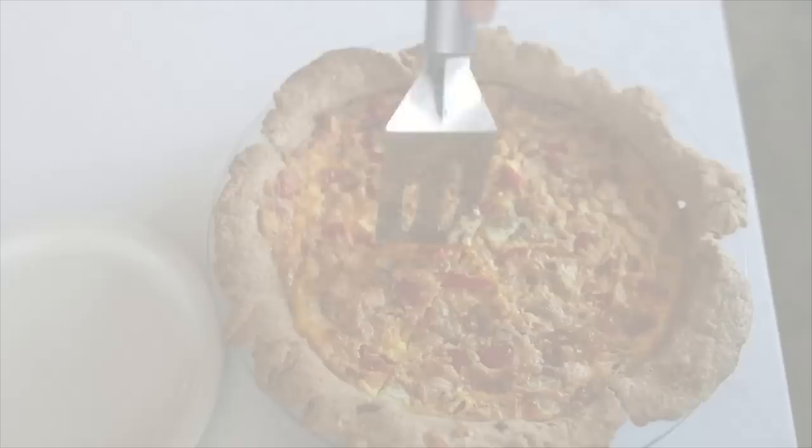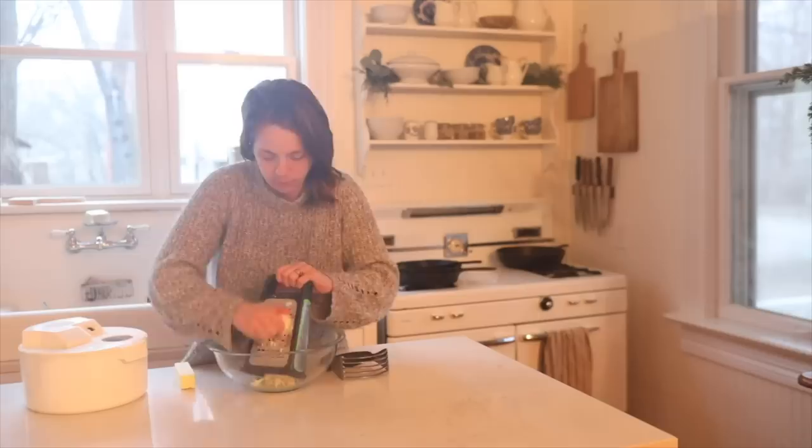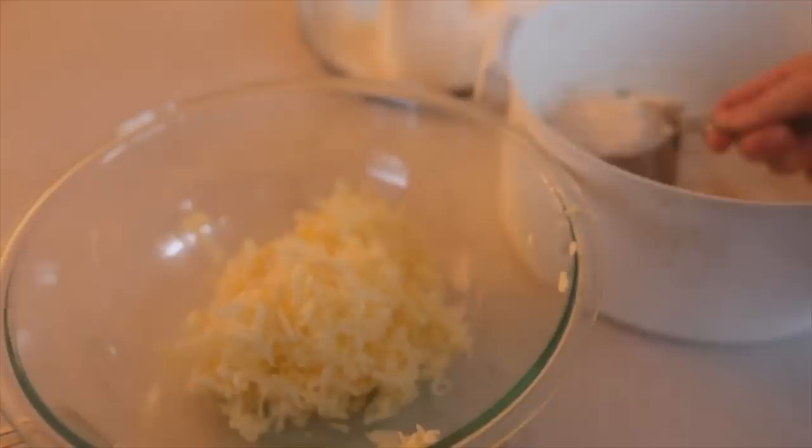Day three, I decided to make a quiche with my homemade einkorn crust. It's the same one that I showed you in my einkorn apple pie video. I used that crust and then just filled it with some cheese and veggies and eggs and allowed it to bake in the oven. Now this is a recipe that if you have a larger family like me, you'll need to double.